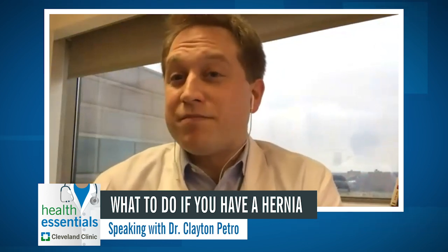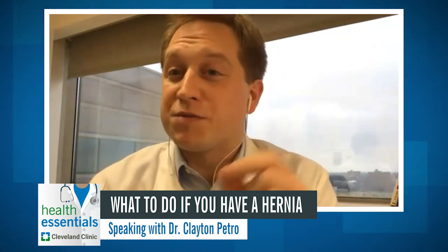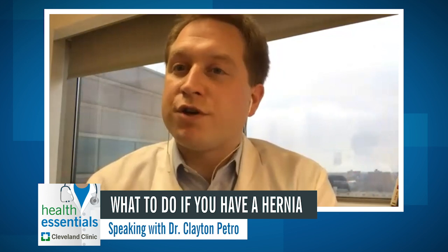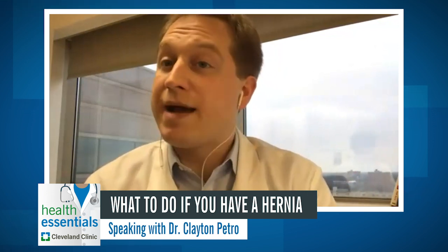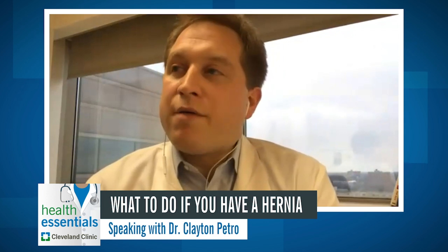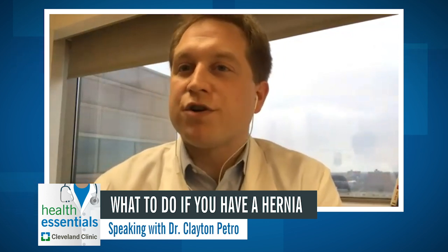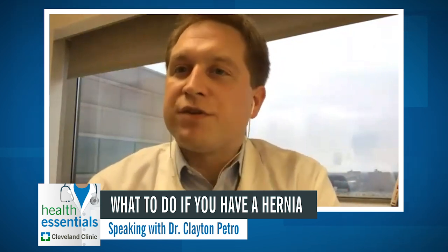To put it most simply, smaller hernias are more likely to get repaired with small incisions, laparoscopically or sometimes robotically. And larger hernias, more often than not, will need larger operations, meaning a big up and down incision. I will say that the robot technology has allowed us to fix larger hernias with small incisions, and that's somewhere the field is evolving.